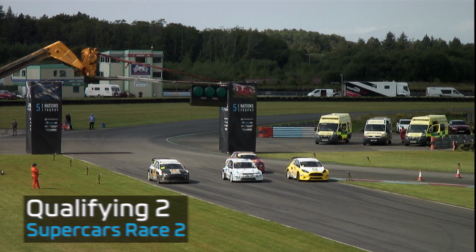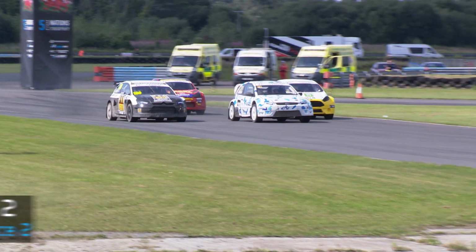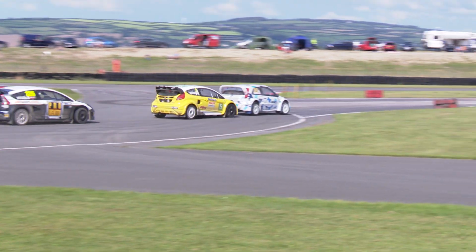Revs are up, ready to go. Wait for the green light, it goes out now. Good start there from Godfrey, not bad at all there from Robert Vittles on the outside, but O'Donovan's on the inside there, as is Tristan Ovenden as well.